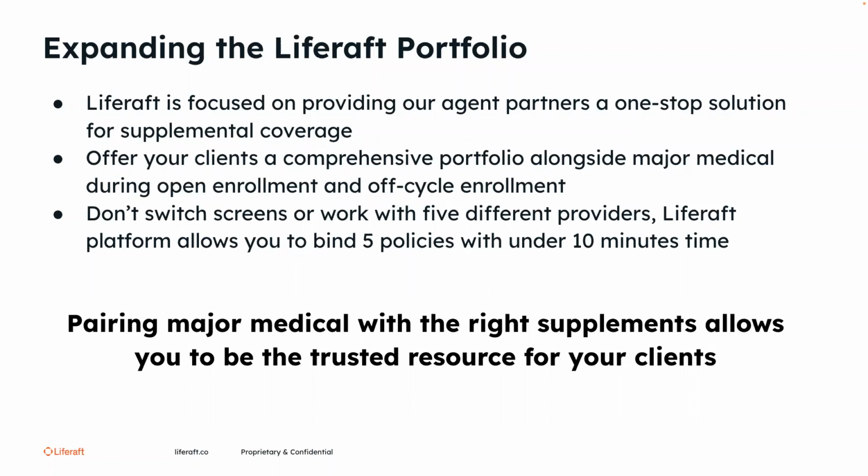And really, I think the value in supplemental, as many of you know, is when you take major medical and you pair it with the right supplemental package, it allows you as a producer to be the trusted resource for your client, right? So when we think about our clients and keeping our clients over time, when you do a major medical enrollment and you're adding other products, not only is that beneficial for you, but over time, you really become that trusted resource and that go-to person for those clients, which means you'll keep a stickier book as well.